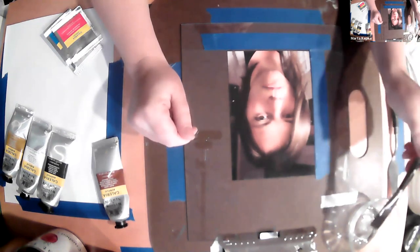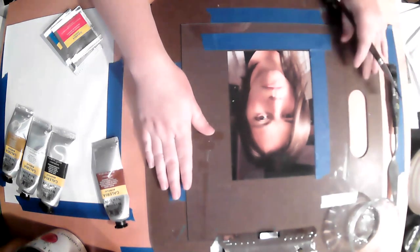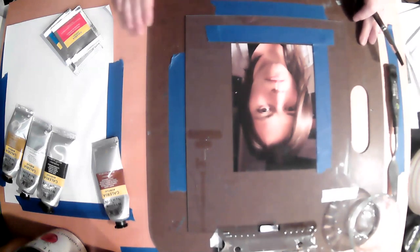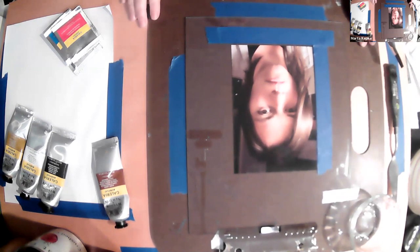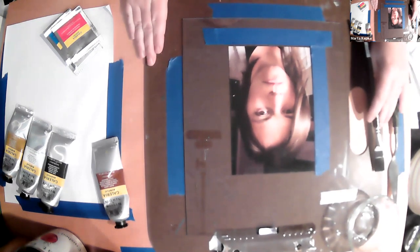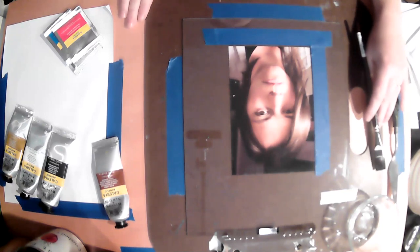The reason why I'm using it undiluted is because I want a nice film on there. Great. And Jerry's wondering if you're familiar with Speedball Pink soap and if that would be okay to use. Yeah, I would think so. I'm not particularly familiar with it, but I'm assuming that if Speedball makes it, they're either using it as a resist or they're using it to clean up their inks. So either way, yes, it would work.